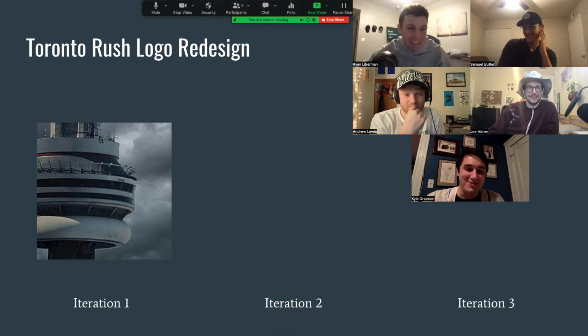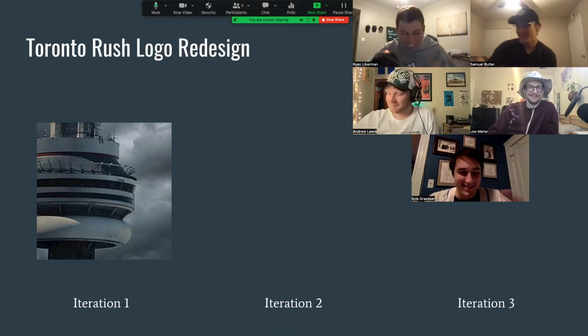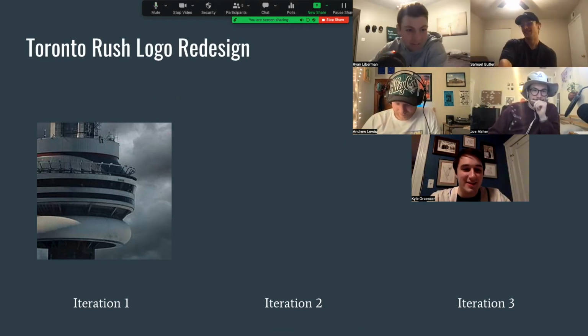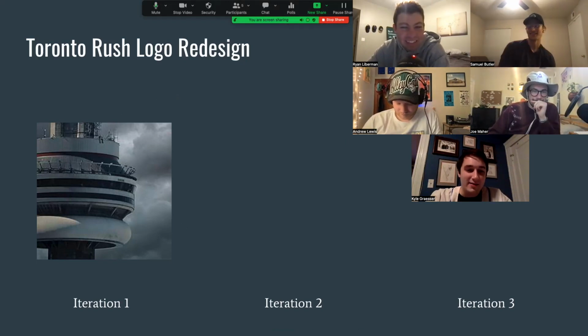So I wanted a little more Toronto. Are Drake's legs still in there? Is his whole body still in there? Okay. Yeah, I didn't change it at all. It's just a little blurry. I couldn't tell, but I thought you just left his legs in.